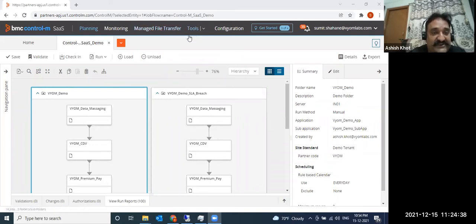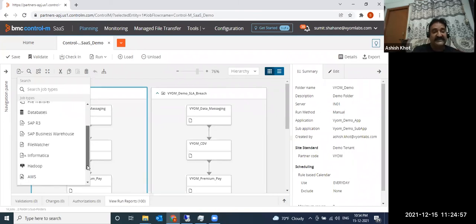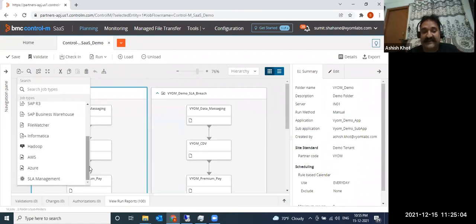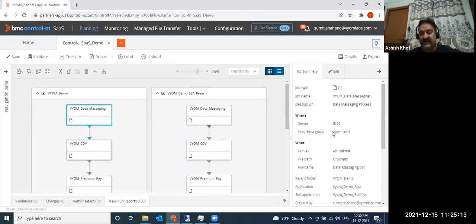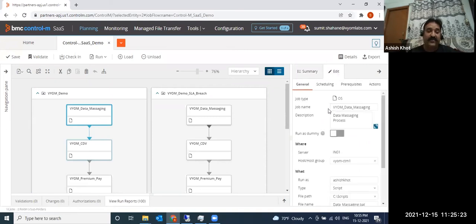From planning, you model your business workflows, where you construct jobs of different types, be it operating system jobs, database jobs, file transfer jobs, SAP R3, file watchers, even Informatica and Hadoop. You just click, drag and drop, and start configuring the job from the right-hand panel, the extreme right. You can see the name of the job, the schedule you can have, and the script or command you can execute. You can configure it, run it, and provide the required schedule for when you want to execute it.